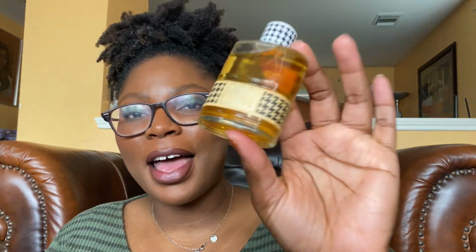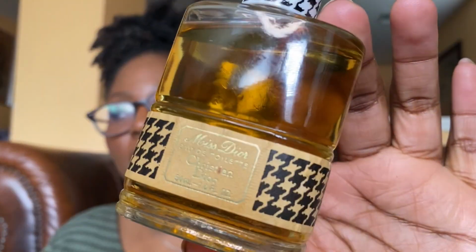This fragrance was first introduced to the world in the 40s. I think 1947 was when this one was created or launched or available for the market. I don't know. So that is Miss Dior Eau de Toilette.